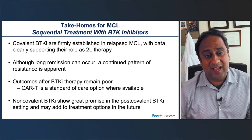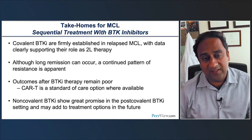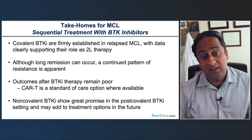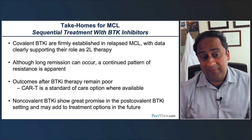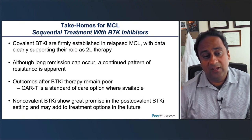I think we shared some exciting data here today about what's really on the horizon: really exciting data for non-covalent BTK inhibitors that have a different mechanism of action than our current covalent BTK inhibitors, and have shown, at least in the setting of a clinical trial, high levels of efficacy even with prior BTK exposure, and perhaps a different toxicity profile that is not overlapping with what we have seen with the current class of agents.